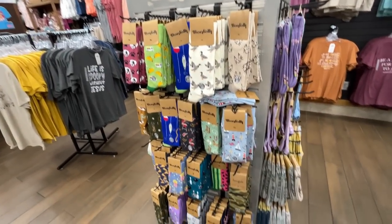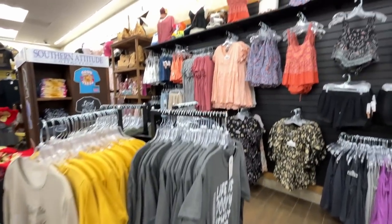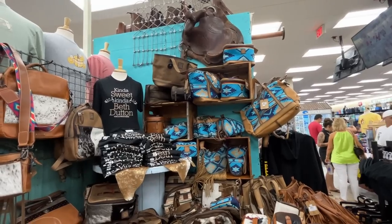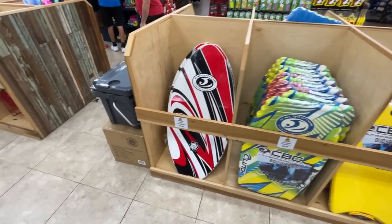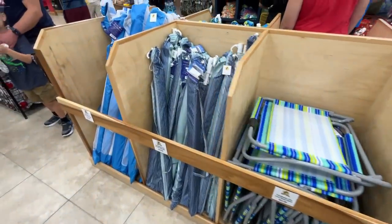Some fun socks for us grown-ups. They've also got some beautiful native inspired things. These are lovely. They've also got everything you need to go to the beach. If you have an impromptu trip, here you go.